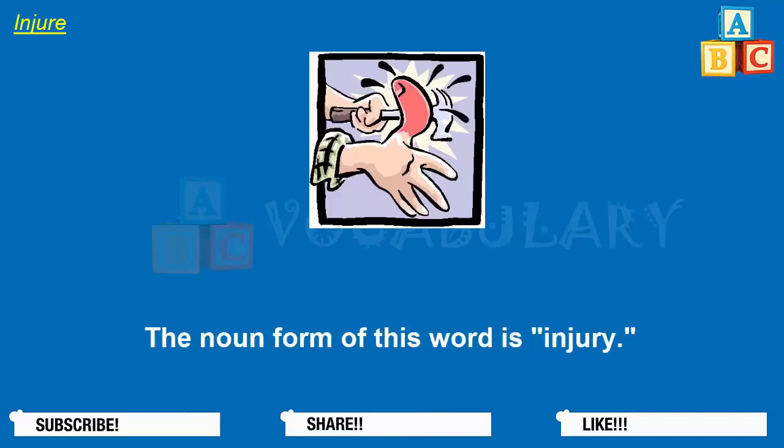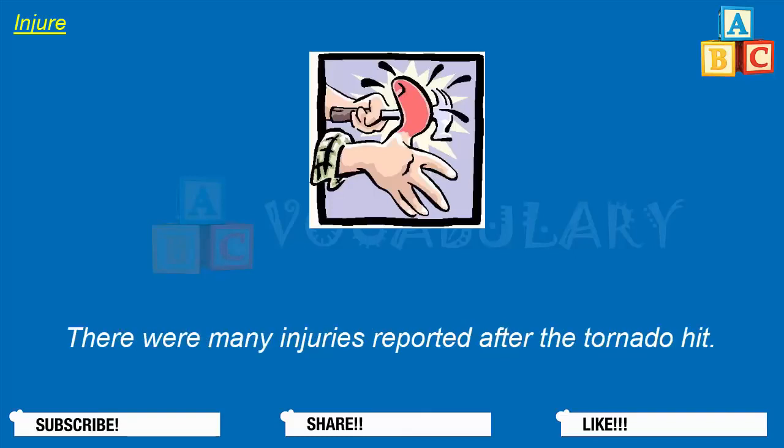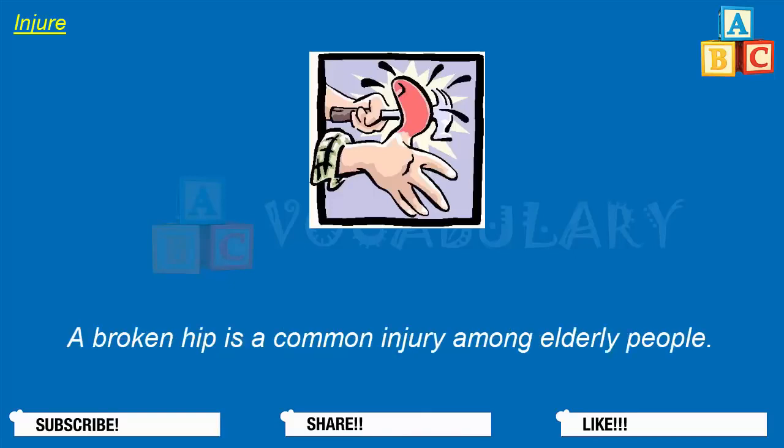The noun form of this word is injury. He's still suffering from an injury to his arm. There were many injuries reported after the tornado hit. A broken hip is a common injury among elderly people.